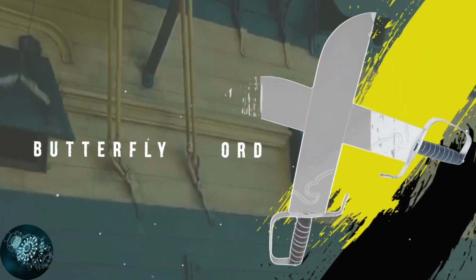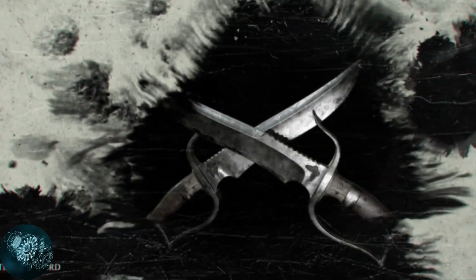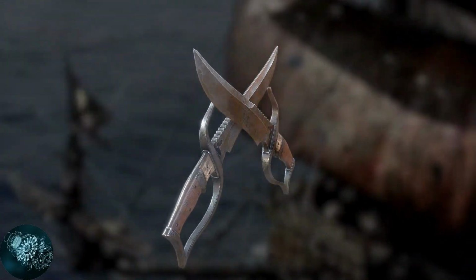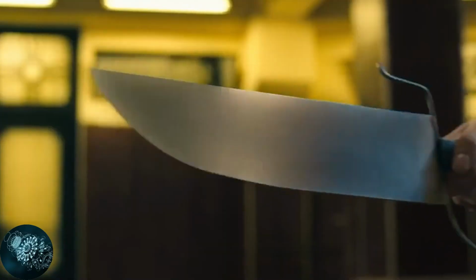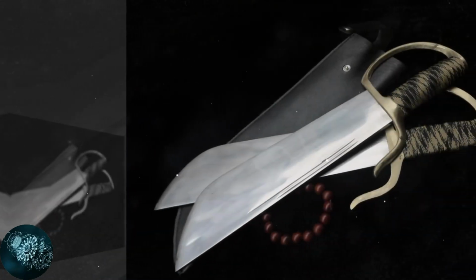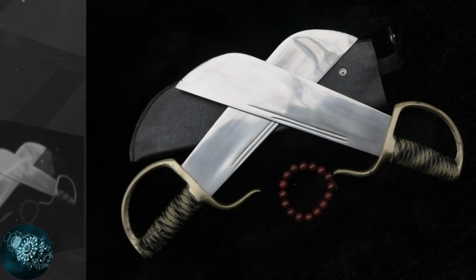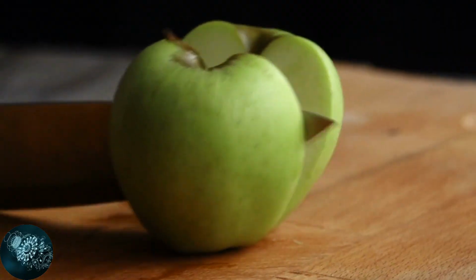Number 8. Butterfly sword. Not to be outdone by their European counterparts, Chinese pirates had unusual weapons of their own. One of their favorites was a pair of bat jamdu, or butterfly swords as they were called in the West. This pretty name is actually a bit of a misnomer. Bat jamdu were short and broad chopping blades, perhaps a little longer than 1.5 feet and almost 3 inches wide, but weighing almost 2 pounds apiece.